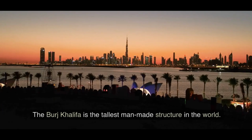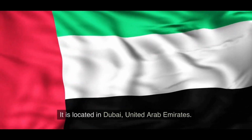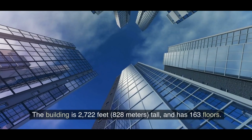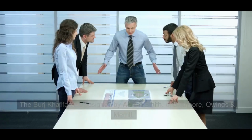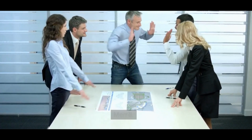Number 2. History. The Burj Khalifa is the tallest man-made structure in the world. It is located in Dubai, United Arab Emirates. The building is 2,722 feet, 828 meters tall, and has 163 floors. It was completed in 2010. The Burj Khalifa was designed by Adrian Smith, of Skidmore, Owings and Merrill.